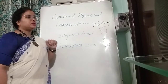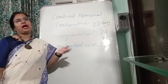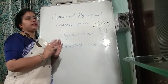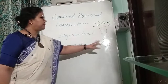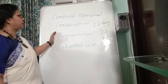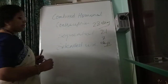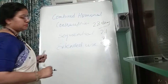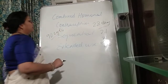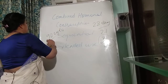Sometimes athletes and women in difficult jobs, like in the police or army, want a long period of amenorrhea followed by a small period of pill and then withdrawal bleeding. This was achieved by sequential pills. They have a 90-day cycle, which means they have a withdrawal bleed every third month, and they were approved by the FDA in 2002.